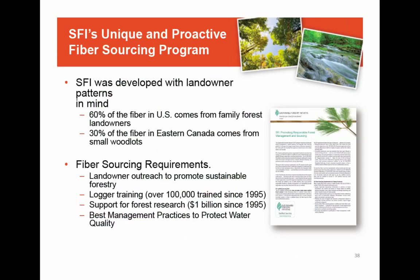that goes into packaging, wood, and paper products doesn't come from large industrial landowners. It comes from these small family forest landowners. And so one of the things that really makes SFI unique is our fiber sourcing objectives.